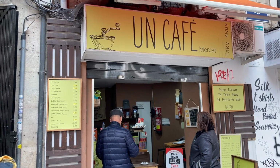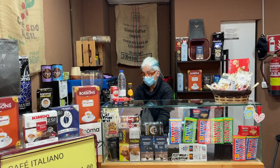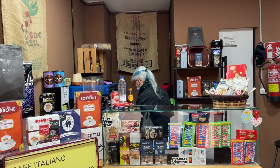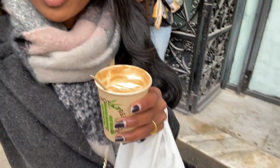If you want coffee, get yourself some from Un Café, which is right across from Central Market. It was one of my favorite spots to get coffee. Sipping on a caramel macchiato. It was only €1.70 from a cute little shop. She knew what she was doing.